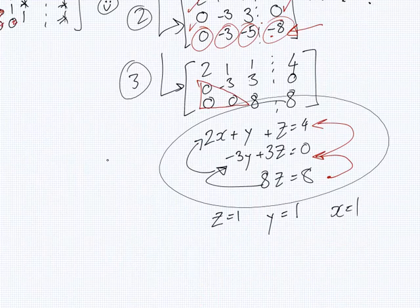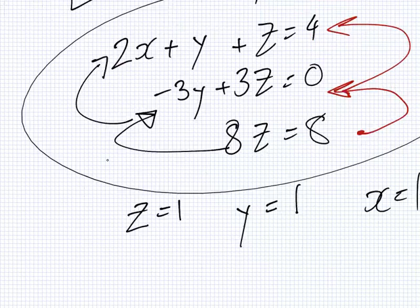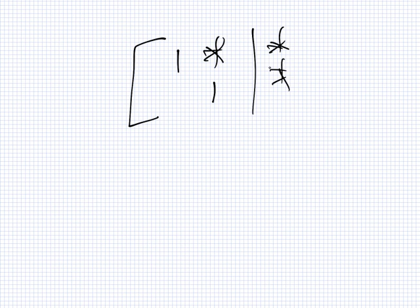If you had 2 equations, what would it look like? I don't know, what would the goal be like? It'd be exactly the same. If you had 2 equations, you'd still want to get a 1 and a 1, although it doesn't have to be a 1. Any number here, any number here, any number here. I suppose any number here, any number here. You just want a 0 in that corner.